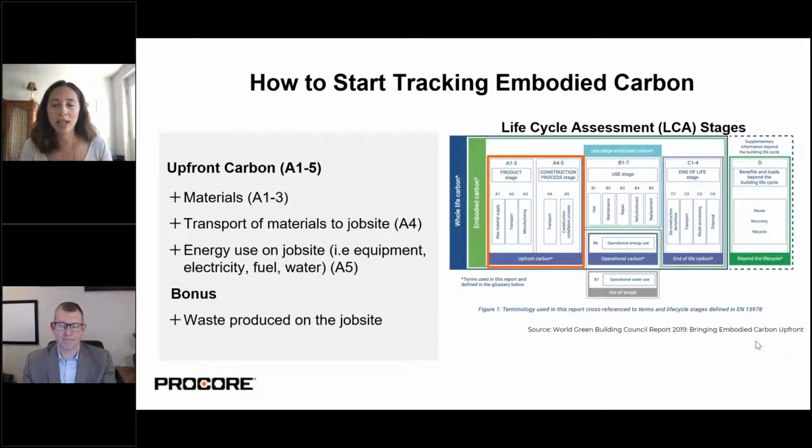And then the materials that you don't use, you can determine as waste and either recycle them or responsibly dispose of them. And so that's where I suggest everybody starts as the bite to take off, and don't worry about the rest of it right now, because just tackling the upfront is a huge challenge in itself and a great place to start.